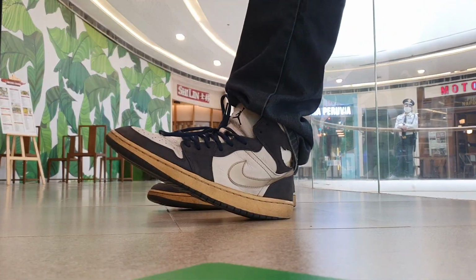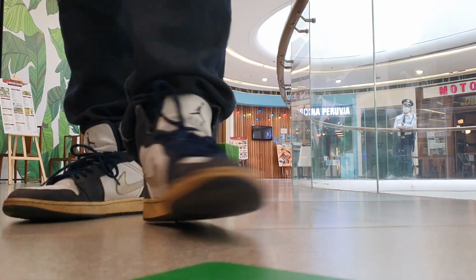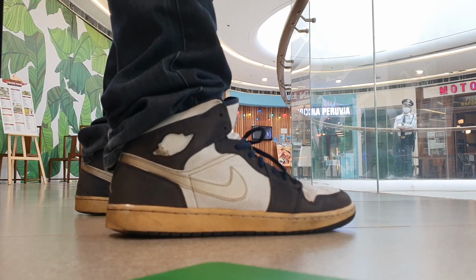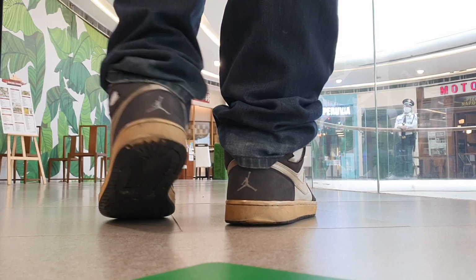All in all, the shoe is still comfortable to wear, though I noticed the sole has turned shiny and could be slippery when walking, but the shoes have really held up. They are still usable even though they are already 20 years old.